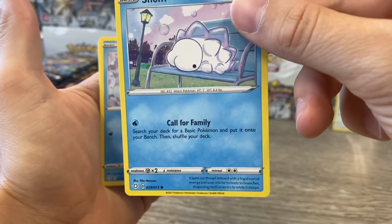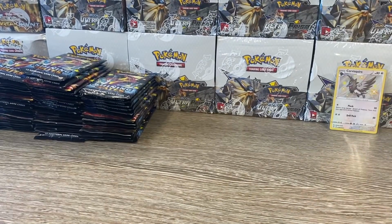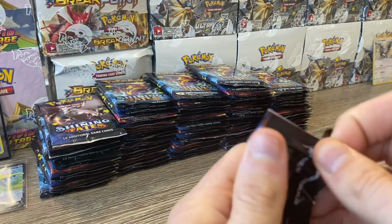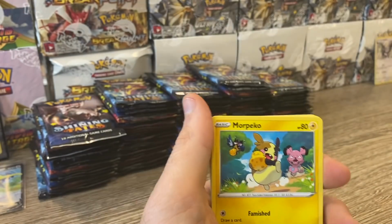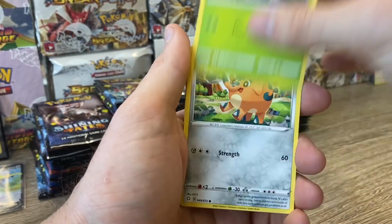Spinarak. Thank you. Professor's research. Alrighty. Well, I'm on one pull. It's a long way to go. Three pulls, take me back to my teenage years, let me tell you. Three pulls in 5 minutes. Oh, Jesus Christ, that's terrifying stuff. That actually hurts to think about it.